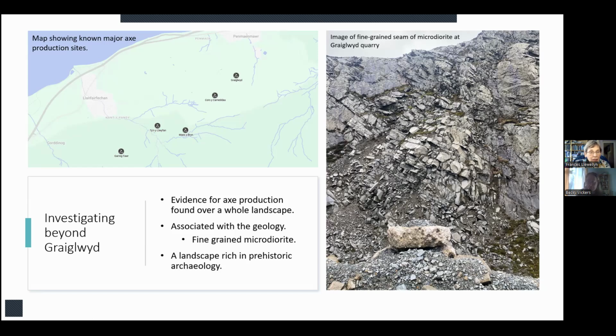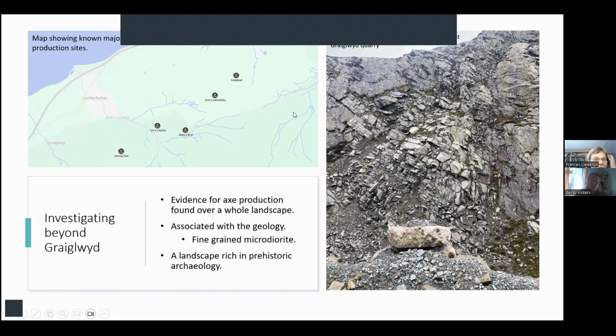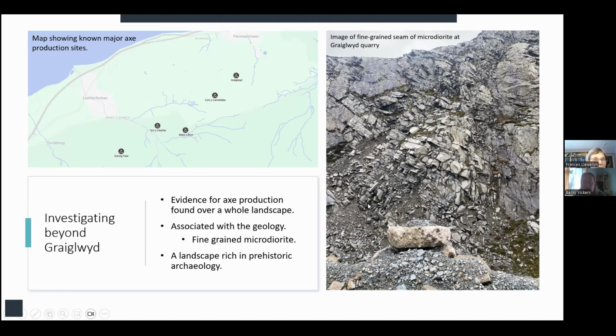Now, the geology of the site is really important. So, Penmaenmawr Mountain, which is, I don't know if you can see my cursor, but it's about there, is an igneous intrusion that dates from the Ordovician period, and it is known as microdiorite. In the centre of this intrusion, the rock is relatively coarse, but on the margins of the intrusion, at sites like Craiglwyd and others that I'll be mentioning in this presentation, the rock is a fine-grained texture. As you can see in this photo, there's a very fine-grained seam here at Craiglwyd Quarry, and it fractures with a conchoidal fracture.